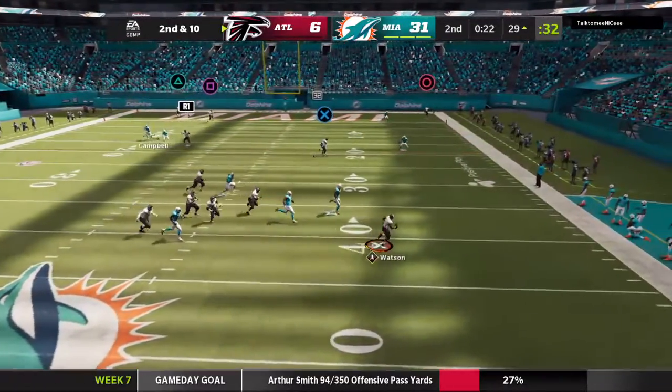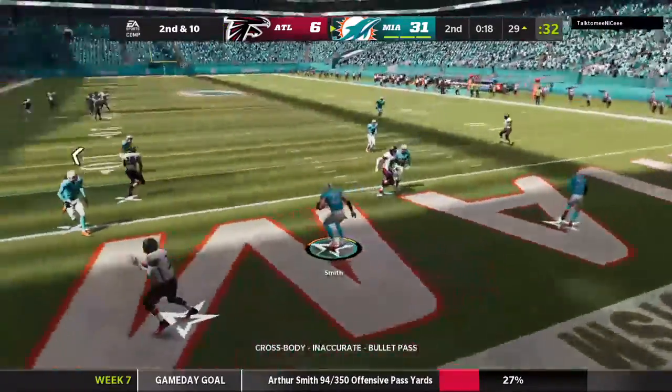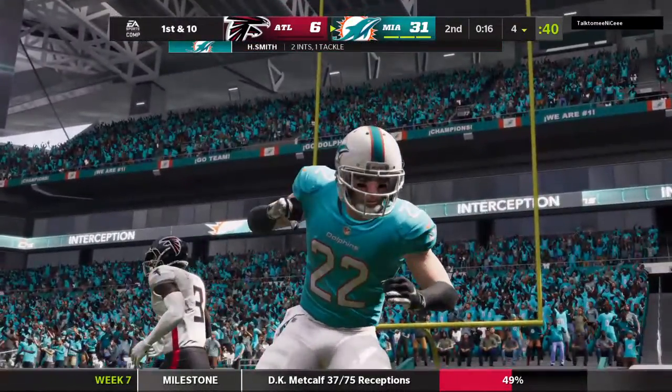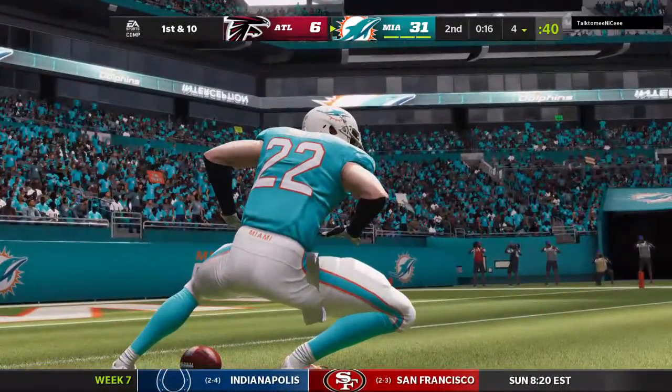Flushed out right. He's going to go up top for the end zone. And oh, it'll be intercepted. Picked off by Harrison Smith. And the Dolphins are going to take possession here as they've got it at their own 4-yard line.